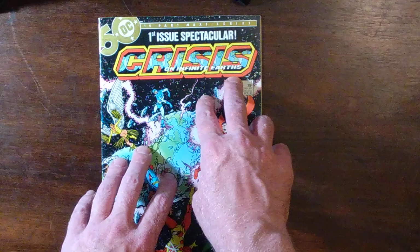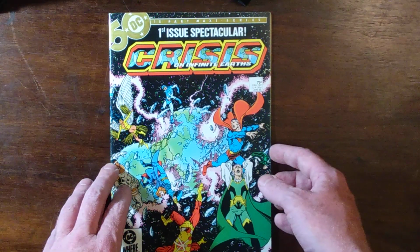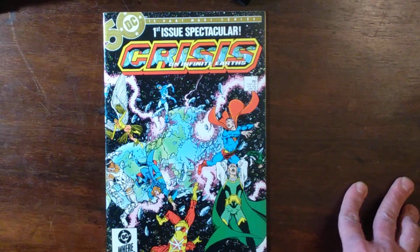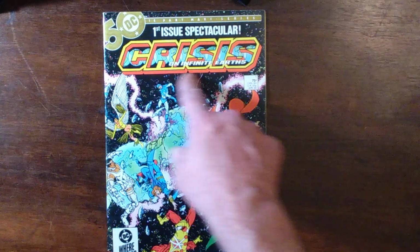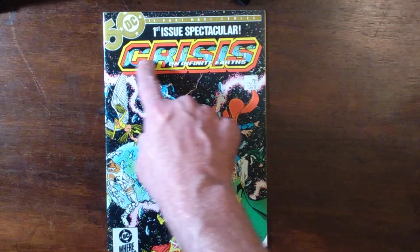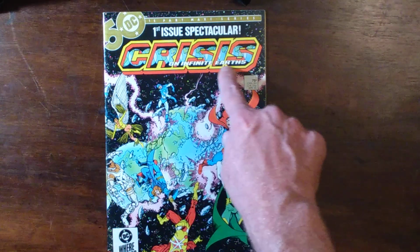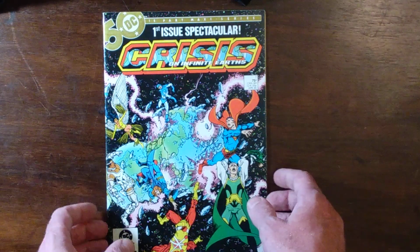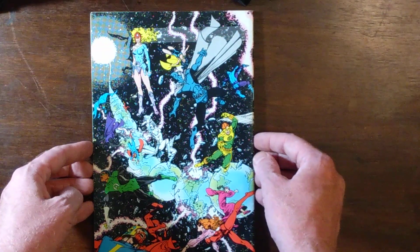I really like the logo too. I think logos don't really get talked about enough in comic books, especially these days. But a good logo really makes a comic book, and this one's no exception. It's got the cool 3D kind of style to it, and then it's got the Earths in the background of it. And it's got the Infinite Earths little scroll there. It's just a real clean logo. I really like it.